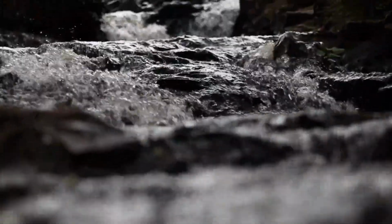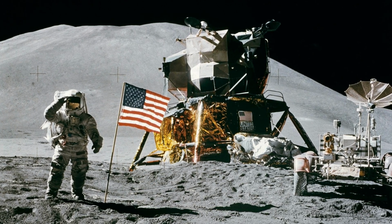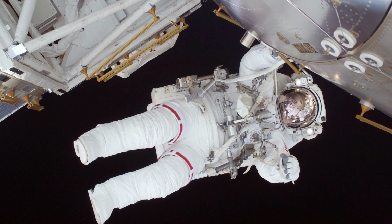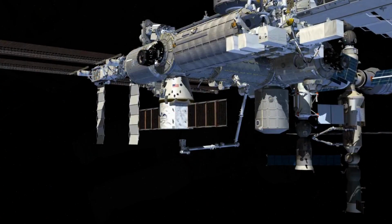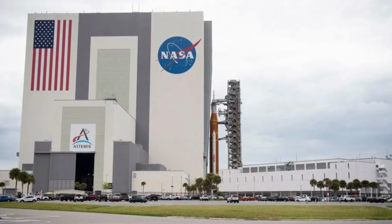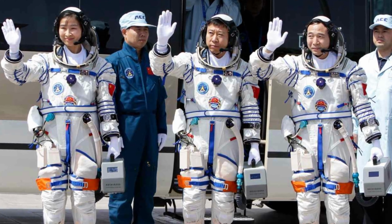This means that these spheres could be an essential source of water for future lunar bases. Just imagine using water from the moon to fuel space missions, and even for the survival of astronauts on future expeditions. Space agencies like NASA and the China National Space Administration are excited about this discovery.